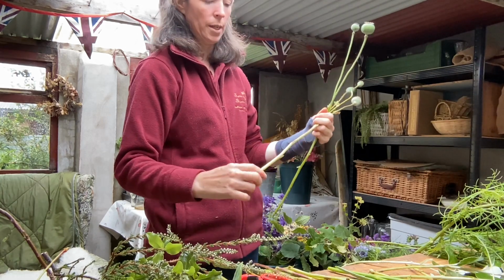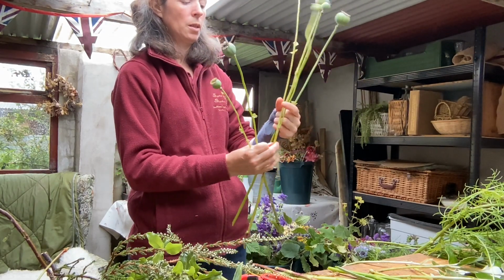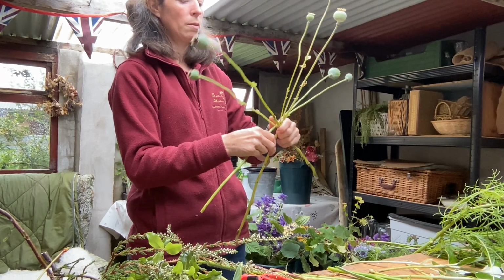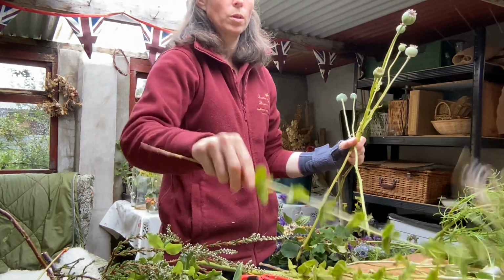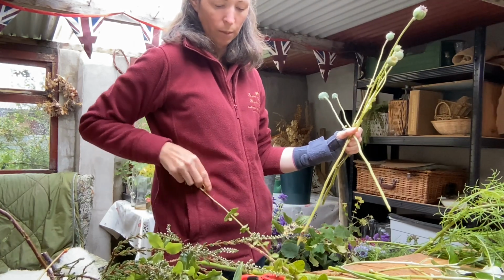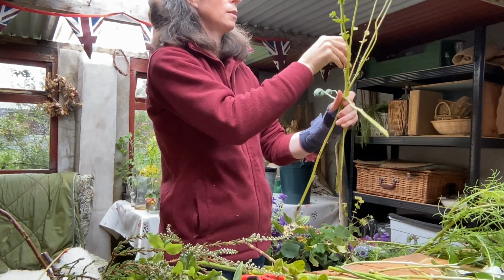I haven't counted how many stems I've got here. I just went round the garden first thing this morning and picked a lot of what takes my fancy, basically. If I were quoting somebody for something, I'm always really careful about stem counting, and I always make sure that I'm charging the right price for how many stems I'm using. Like all my classic bunches have the same number of stems in, and everything has the same number of stems.